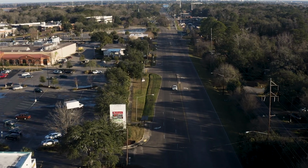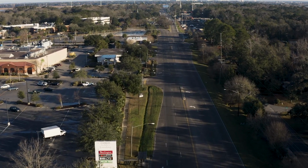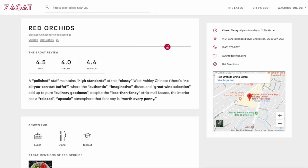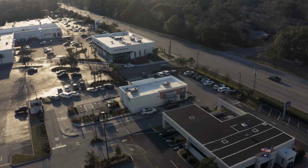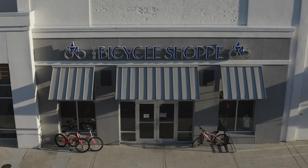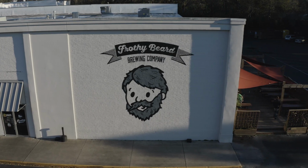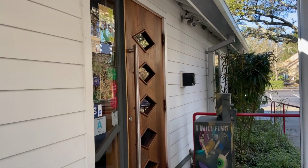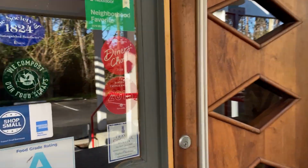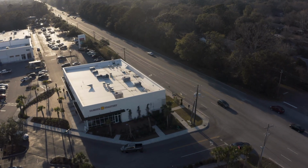Okay, coming up on the left-hand side here is a very convenient shopping center with a Publix, a Pivotal Fitness gym, and one of the best Chinese restaurants in Charleston called the Red Orchid. The Starbucks is here, and there's a bicycle shop and even a brewery here. Now, around the corner is another great restaurant called Miss Rose's Fine Foods. It's really, really great. It's family-owned. It's a local restaurant. It's not a chain. This is Sam Rittenberg Boulevard.